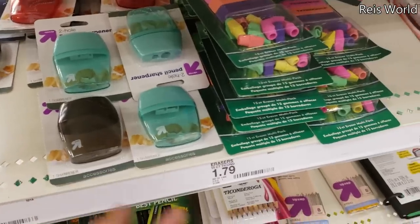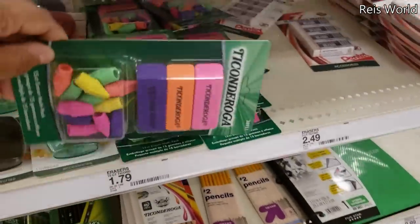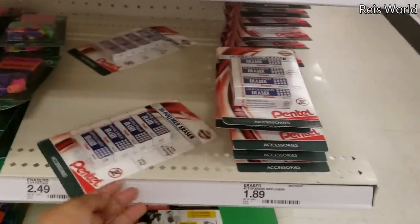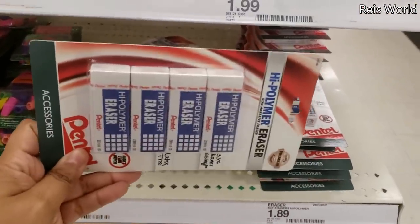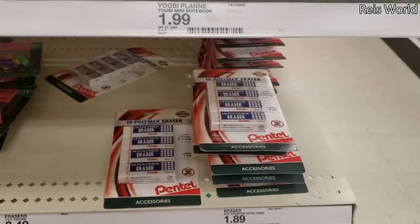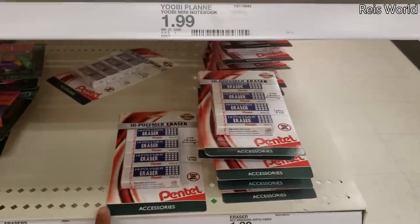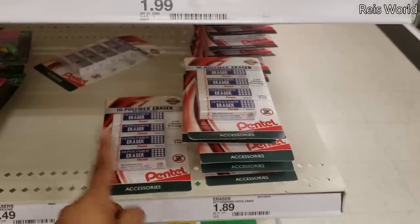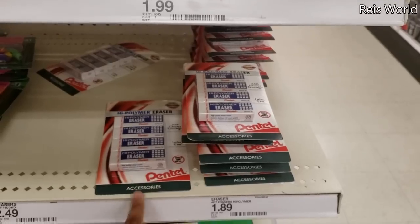So your sharpeners are going to be 50 cents. Your eraser, good brand, $1.80. Now my favorite is this right here. They're going to be $1.89 for 4. But you guys be on the lookout when it gets closer. Also, don't forget check Office Max, because I bought some of these last year for like 75 cents.